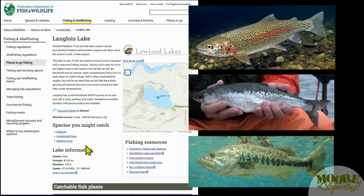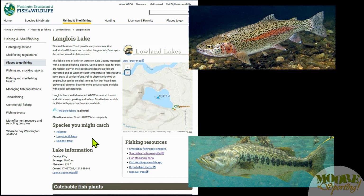And neither of those trout species or salmon species are going to be spawning in that lake. Not with any kind of significance. There's no creeks that feed that lake. So the only way that we're going to have those fish in there for the bass to feed on is if they're stocked.